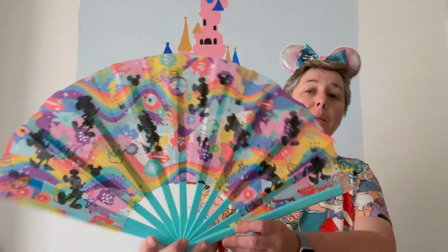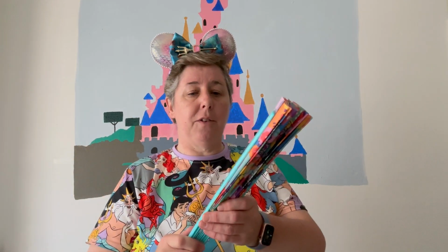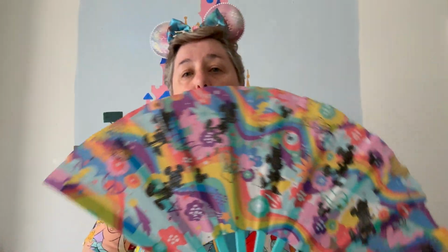And of course it folds up small like this. I bought this at the Pride soiree, but you can just get them in the shops at Disneyland Paris. It was €10, and I think €10 is pretty good. I need to work on my technique though, flapping it out. Let's give that another go. So yeah, they still have those for sale in the Walt Disney Studios and I think World of Disney. For €10, it was a really beautiful souvenir.